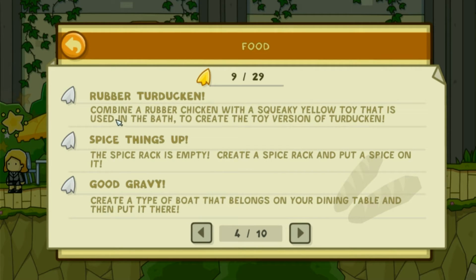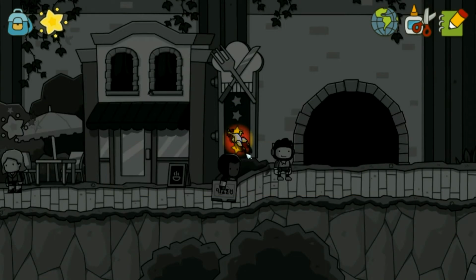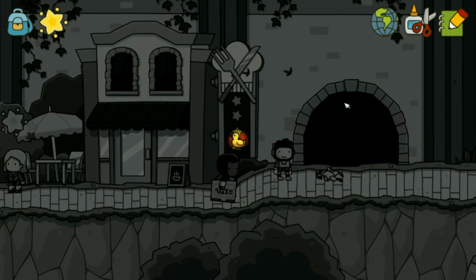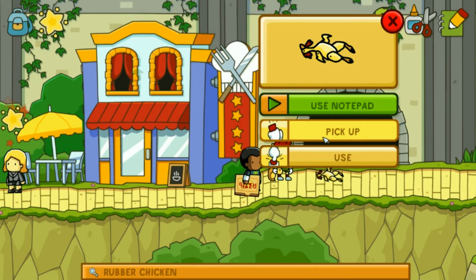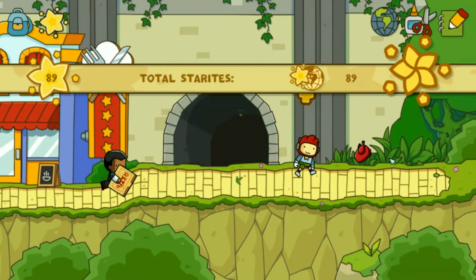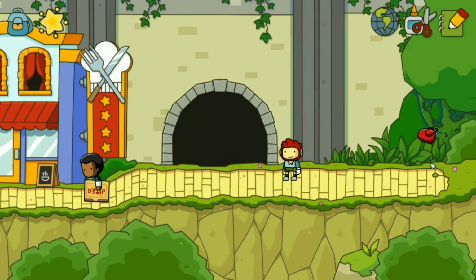Rubber turducken. Combine a rubber chicken with a squeaky yellow toy that is used in the bath to create the toy version of turducken. A rubber chicken. Rubber chicken, thank you for the correction. Squeaky. Flip. Look at that little cutie. Combine. It's spring. Oh my god. Come back. Okay, bye. Honestly, I'm tickled.